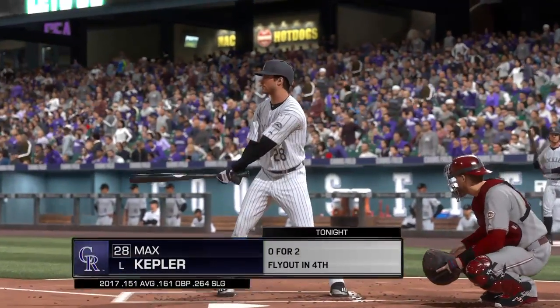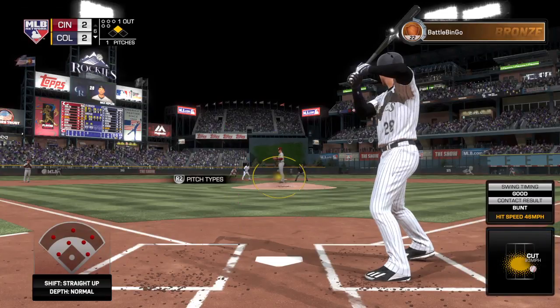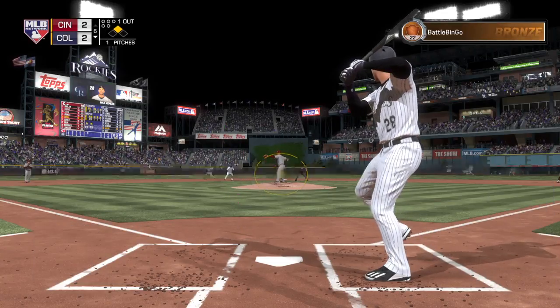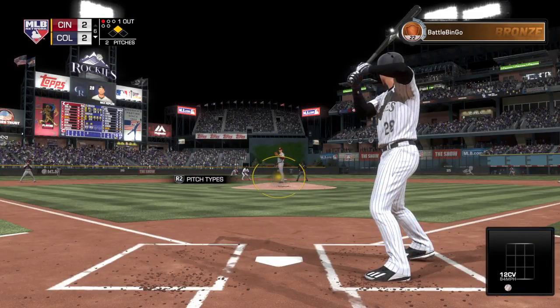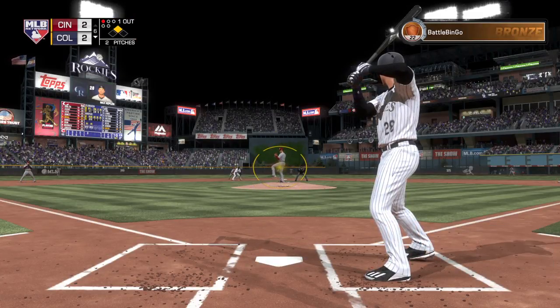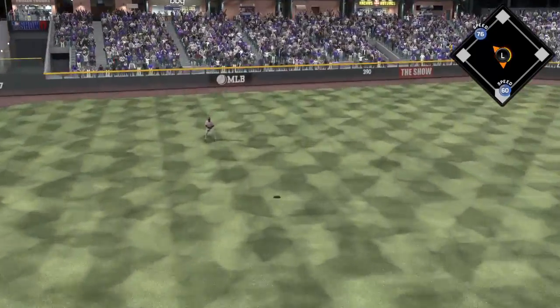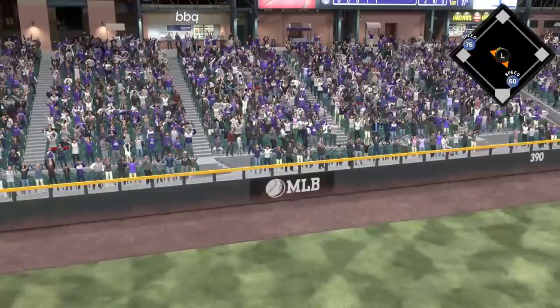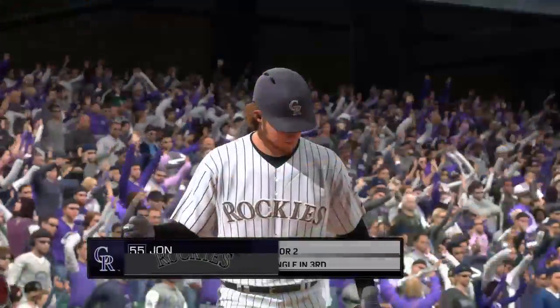Digging in to try it again. Max Kepler, right fielder, comes in 0 for 2 thus far. And now a right-hander's begun to loosen up in the Cincinnati bullpen. Below the knees, 1 ball, no strikes. 1 out and a runner on second base. Here's a shot to left field and deep. Look at this. Into the bleachers and out of here.